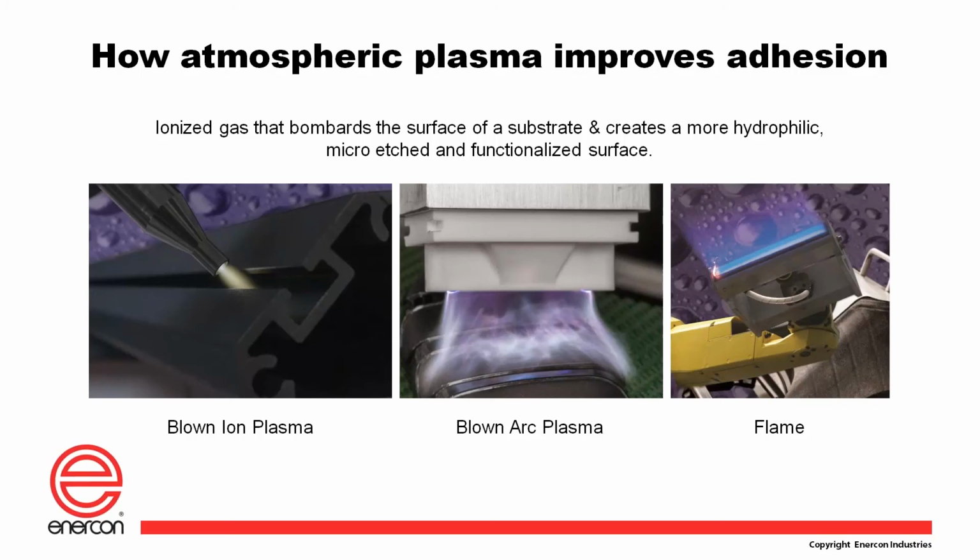So the first technology I want to introduce you to is what's known as blown ion plasma. You'll see that on the left-hand picture, and essentially what we're doing here on the extrusion that we show treating is bombarding that surface with ionized air coming out. So essentially bombarding that with a plasma. This technology is very good for very precise applications, small treatment areas, and is very versatile, being able to be used on both conductive and non-conductive materials.